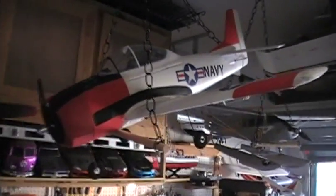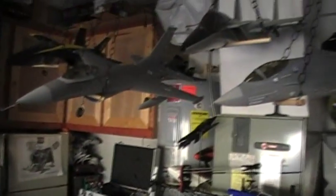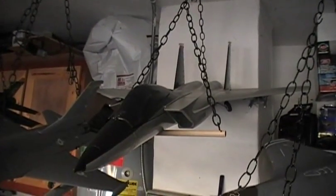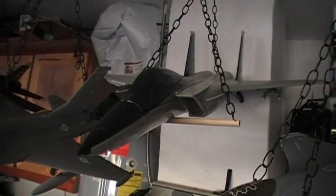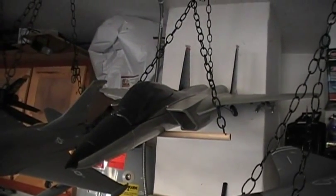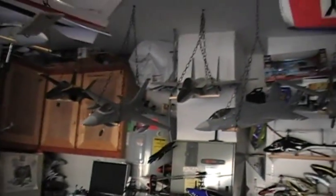But I do know that my first EDF jet was the F-15 Eagle. That was October, early, like the 1st of October of '08. So anyway, I'm going to go ahead and scoot around. See if we can grab a couple.